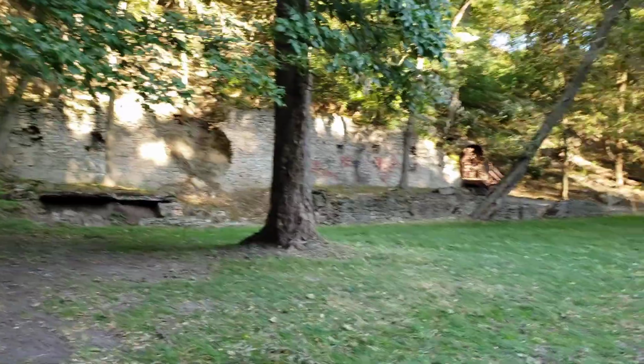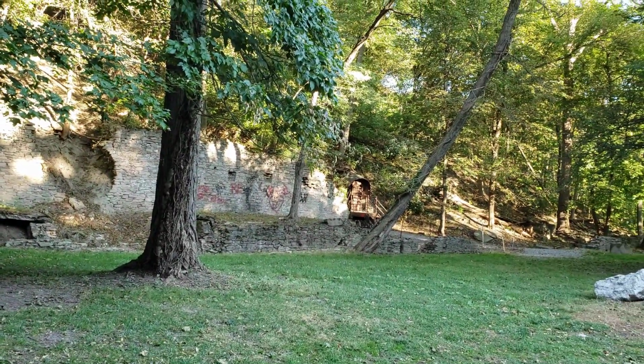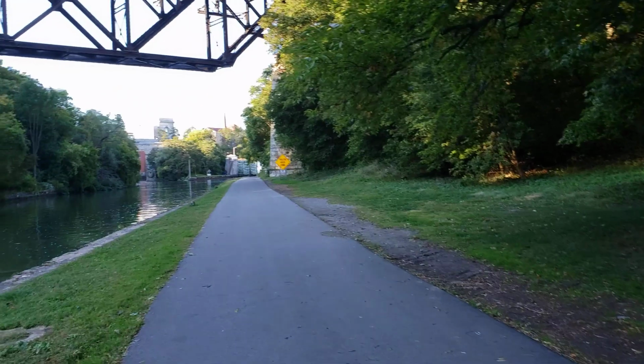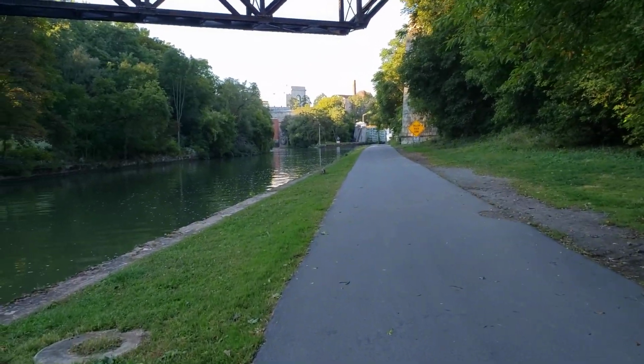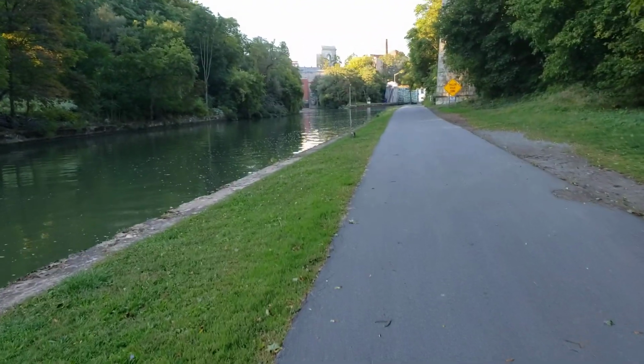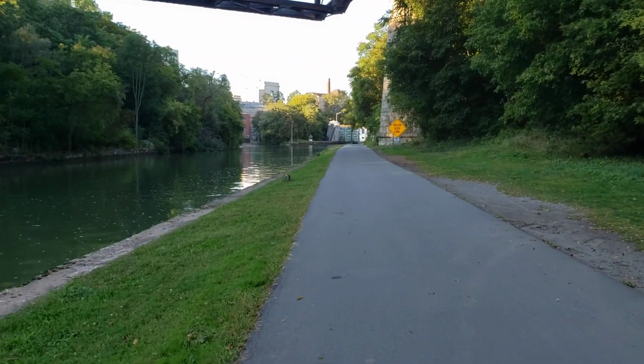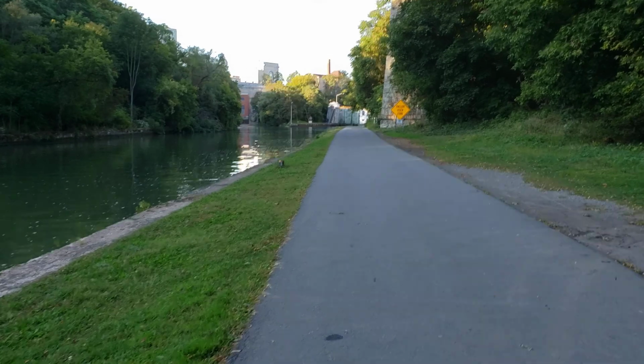Now, I don't know what this was. Some built-up wall area. Now, I know there's something here they call Lockport Caves, but it's not really a cave per se. It's a tunnel they built. I'm not sure for what.